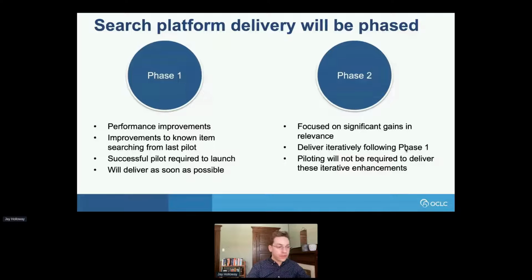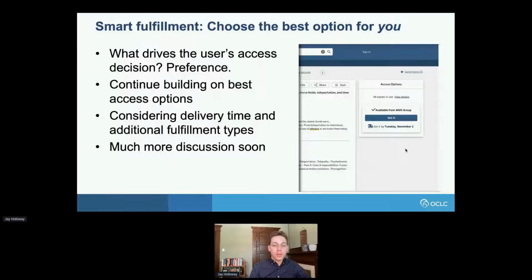So going from discovery back to or into fulfillment, we want to continue to optimize the best access options. So we know that user preference drives their decision, and that delivery time might be a really interesting way to help a user make an informed choice. So the WorldShare ILL network has made a ton of optimizations to make fulfillment requests faster through the network, and also to be able to estimate about how long requests would take for a given type of material from a given lender. So we'll have much more discussion on this, but that is the concept that we're currently investigating to see how that might work with the best access options.